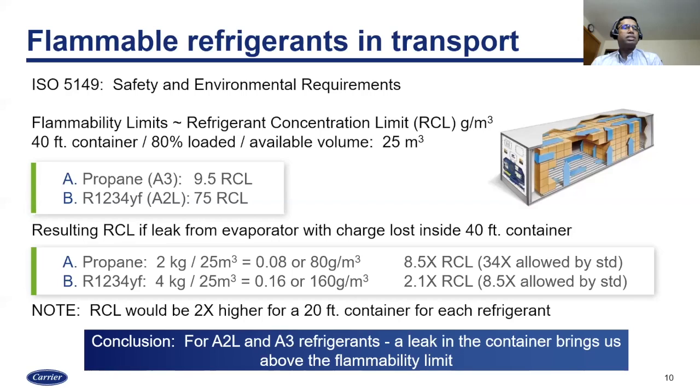Some may ask why the safety factor is so high. It's because when a leak occurs, you can assume, for safety purposes, that it will be a uniform mixture in the space. Because of that, they use a factor of 4 to be conservative, since there could be a non-uniform mixture with higher concentration. So if you look at a 40-foot container that is typically 80% loaded with cargo, there are relative RCL recommended limit values that are easily calculated, and they're shown here.